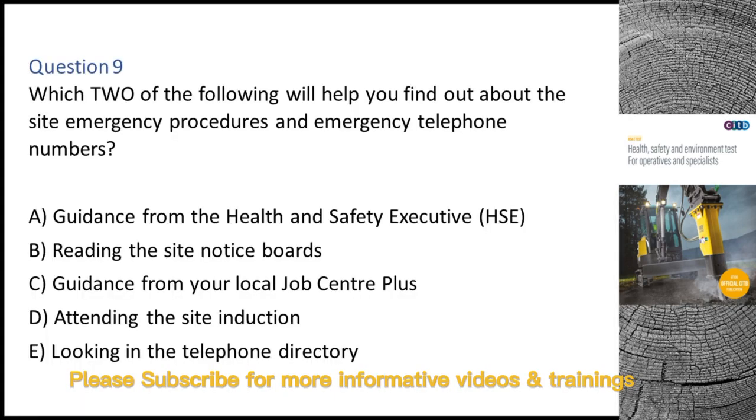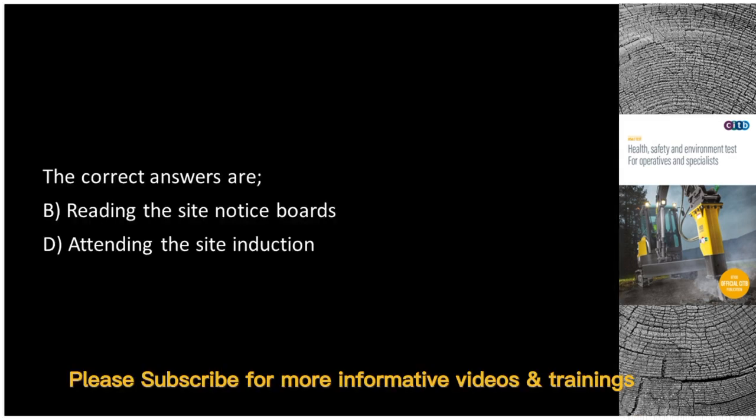Question 9. Which two of the following will help you find out about the site emergency procedures and emergency telephone numbers? A. Guidance from the Health and Safety Executive, HSE. B. Reading the site notice boards. C. Guidance from your local job center plus. D. Attending the site induction. E. Looking in the telephone directory. The correct answers are B. Reading the site notice boards. D. Attending the site induction.